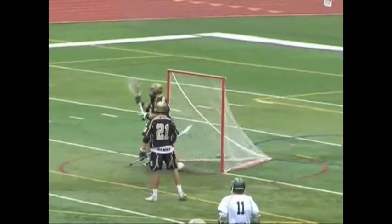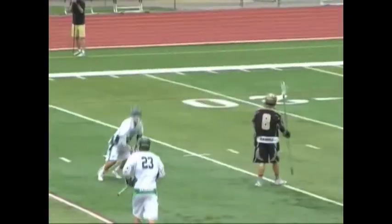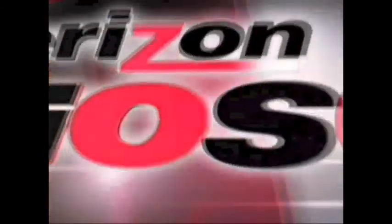He takes a low angle instead. There's the dump ball, great catch, and in one motion, low angle. O'Connor never had a chance at it. Karsian with a quad spot.